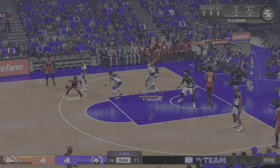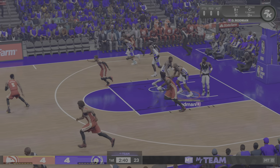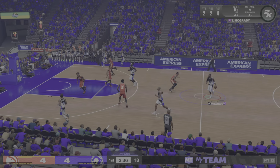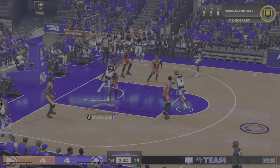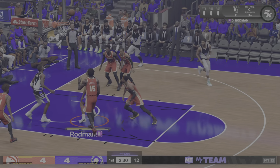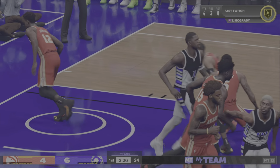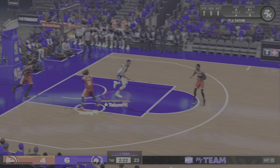Now here is Young with the drive, and it's sent back by Wallace. First quarter of ball, almost 2.5 minutes in. Rodman with a screen on Murray. Here's McGrady, and he makes good on the layup. What muscle from McGrady right there, brushing off the defense with ease.